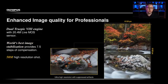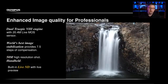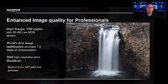So that dual processor technology allows for certain things, and one of those is the high resolution shooting mode. Now you can shoot this in handheld mode at 50 million pixels RAW or JPEG, and you can also shoot this in a tripod based version, which will give you 80 million pixels of RAW, which is absolutely phenomenal in terms of high resolution shooting. We also introduced the magnificent Live ND feature on the EM1X. Live ND is basically a digital version of neutral density filters, and it works up to 5 stops. So it goes from ND8 to ND32, which is the equivalent of 5 stops, and you'll be able to see exactly what the ND effect is through the viewfinder or on the back screen when you're using Live ND.